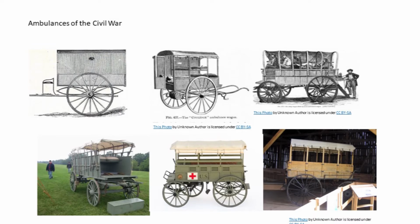These are examples of ambulances. Note the two-wheel ambulances. Note the very primitive springing. Note that this really doesn't even have any springs. I cannot repeat what the wounded called these ambulances. Just saying I can't repeat it in mixed company. The Confederate ambulance was a freight wagon, rudimentary springs if at all, and really pretty horrible to be transported in if you're wounded in one of those.